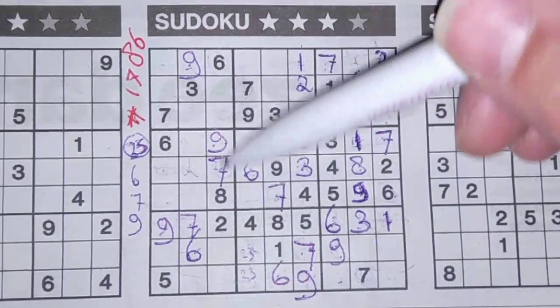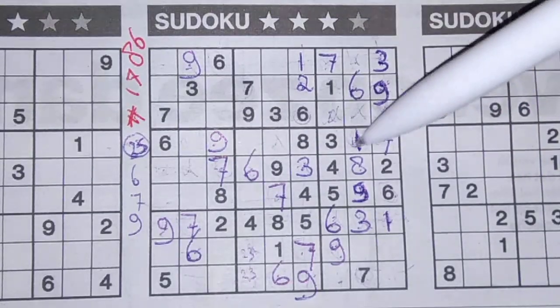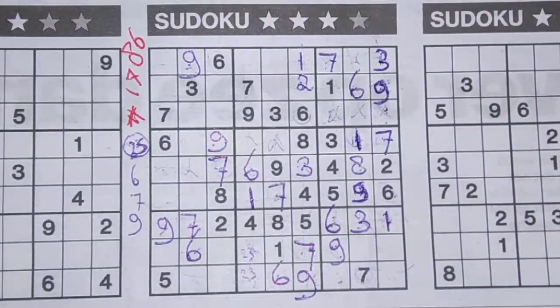And then 3 missing numbers in this big square. One of the missing numbers is a 1. We see here 1, so no 1 in these 2 boxes. So 1 box left for the 1 should be there.